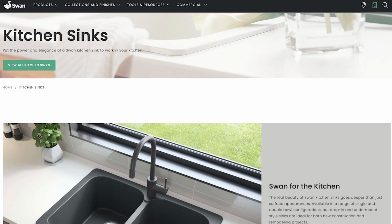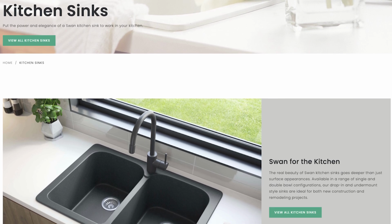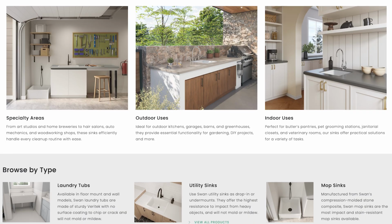And the last one I'll mention in sinks is Swans. These guys are based in St. Louis, Missouri, and make a wide variety of sinks. So if you need something for your bathroom, utility sink, or kitchen sink, these guys have a lot of different options. Just keep in mind that they do use some globally sourced materials, like a lot of the other brands that I mentioned in this video.